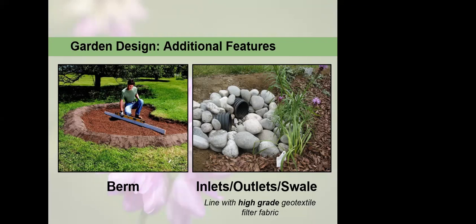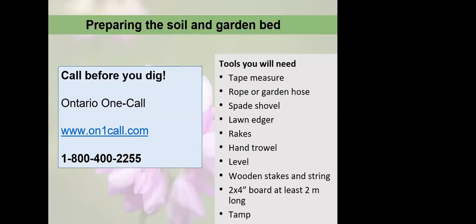So how to install a rain garden? There's a few steps here. Preparing the soil and garden bed. The first thing that you'll want to do before you start excavating is call Ontario One Call.